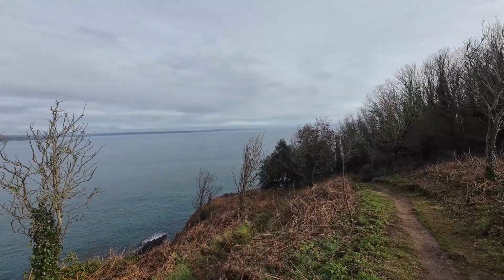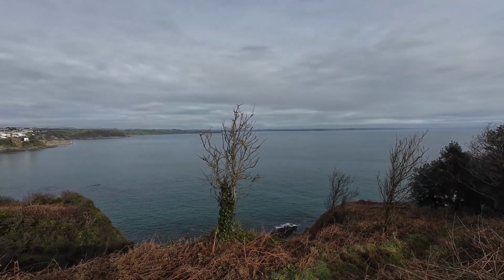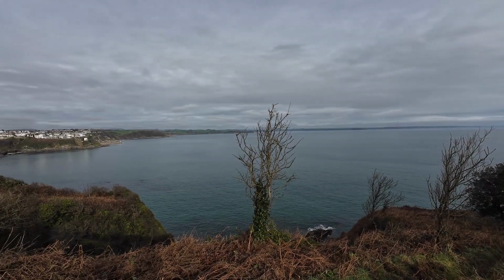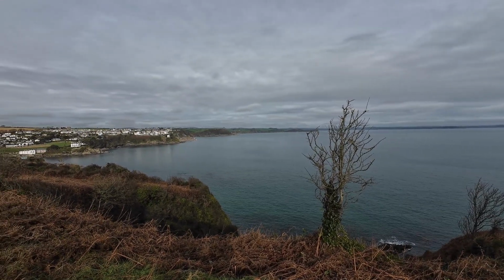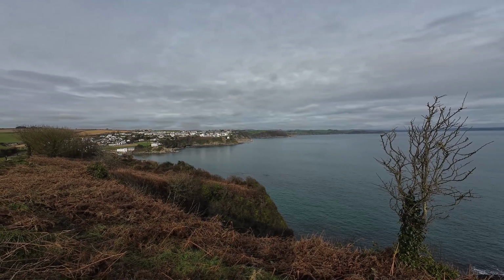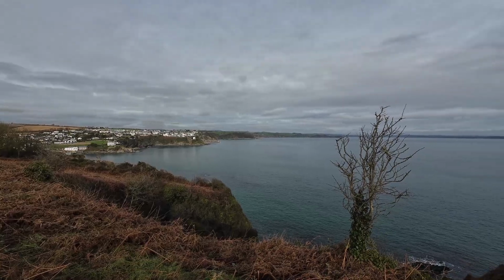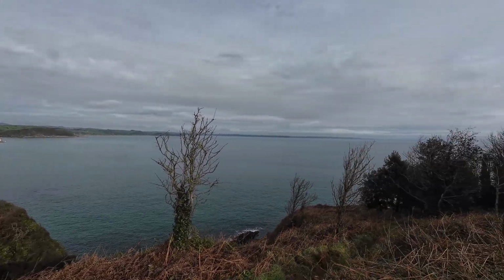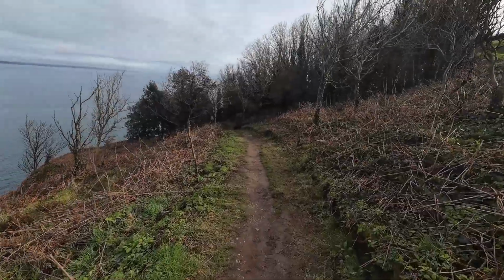And again, lovely views out to the left here. I love stopping here and just looking round and seeing these stunning views. There's Foy over there that you can see, and there's Parr. You can see Pentuan as well, and Mevergissi Harbour with the lighthouse on the end there. So if we go back now to this downhill path, let's see what it's going to look like.